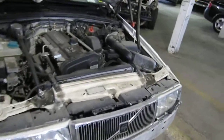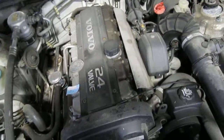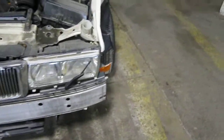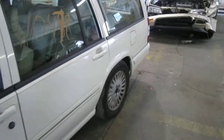Here we have a 1998 Volvo V90. This vehicle is a 2.9 liter California emissions engine. It also has an automatic transmission, cruise control, anti-lock brakes, and the vehicle is also rear wheel drive. The production date of this vehicle is January of 1998.